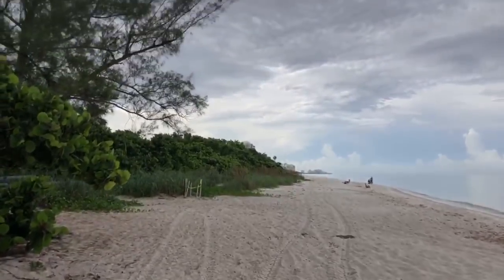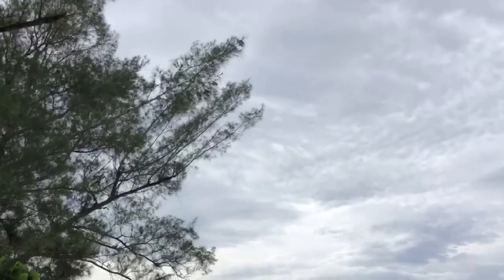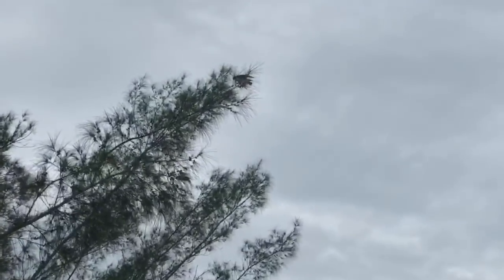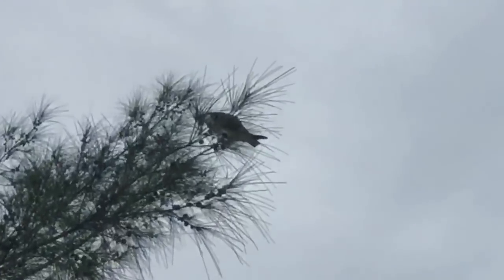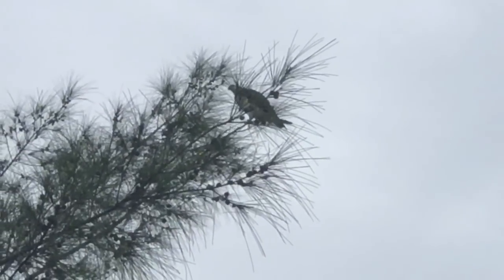There's another osprey up here. I don't know if you can see him up there at the end of the branch there, kind of hidden.